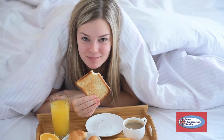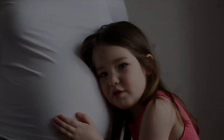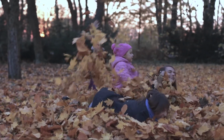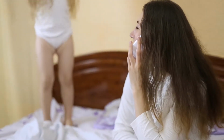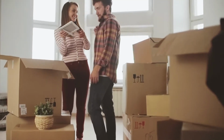Home is not just a place where you eat and sleep. Home is a heartbeat. It's a dusty, noisy, delightful mess. A place where you can dance around without pants on, and it's perfectly fine.